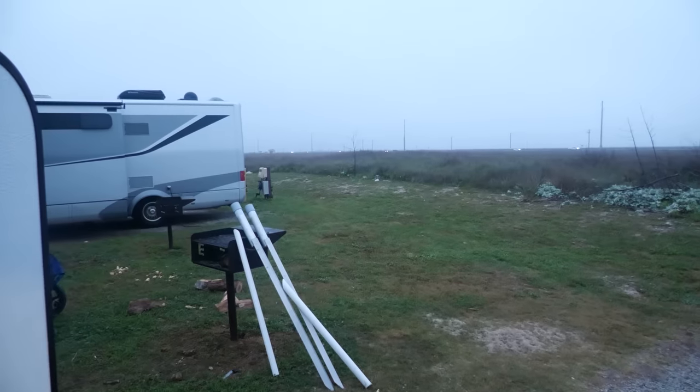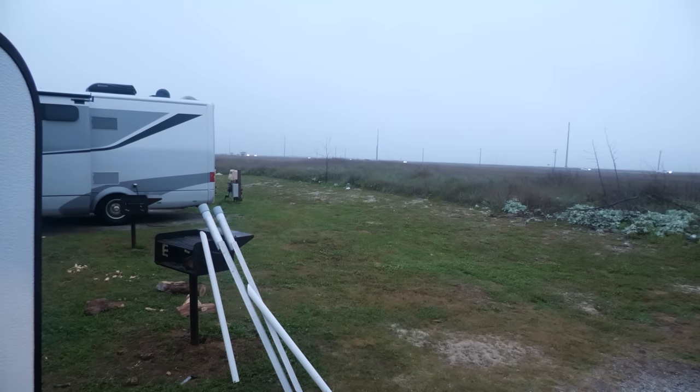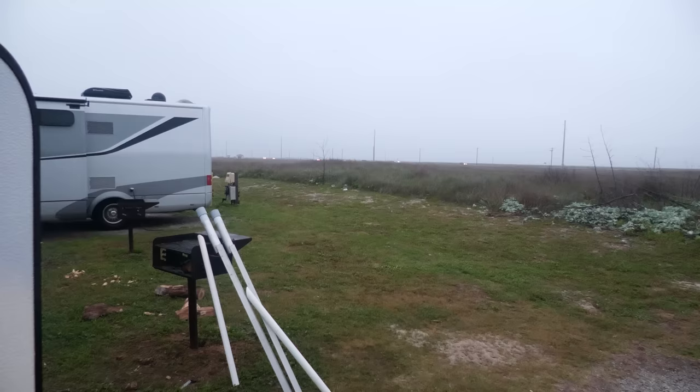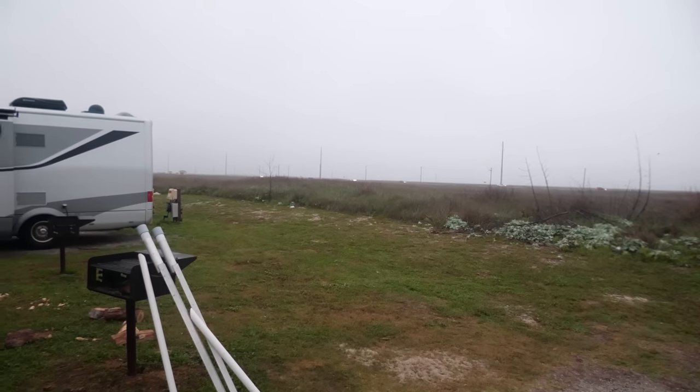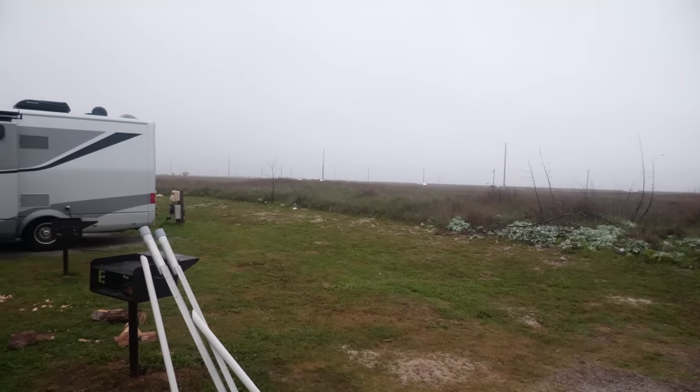Beautiful, foggy, and humid morning. We just woke up and we're about to hit up the new fishing pier in Port Aransas. Check it out, y'all. Foggy, windy, but the good thing is that this keeps some mosquitoes away.